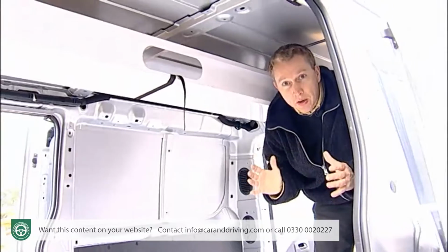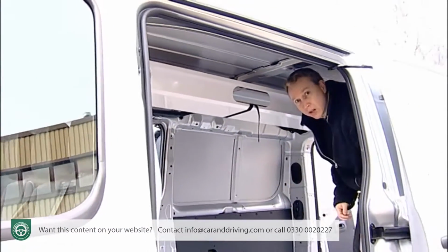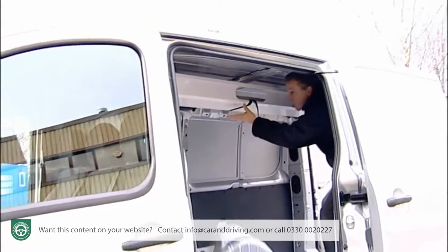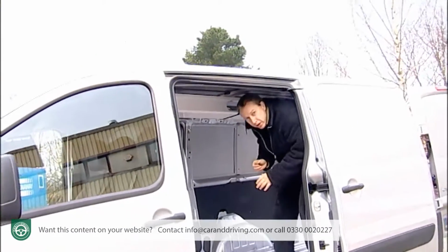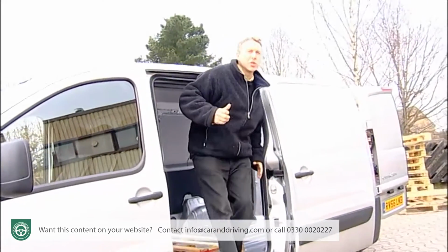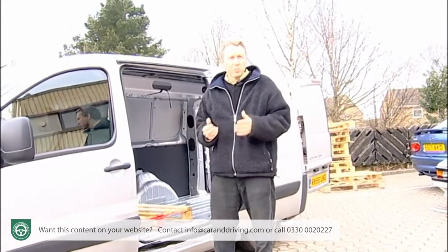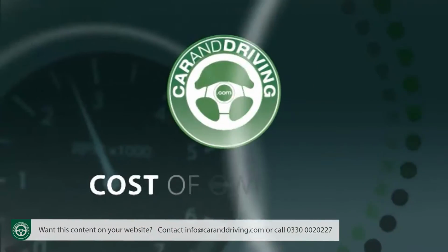while there's also a great deal more diversity to the range, with a choice of load lengths, L1 and L2, roof heights, H1 and H2, and you've even got this optional kind of ski hatch thing for longer items that pokes forward into the cab. Plus you've got a choice of 3 engine options. Body styles, well, you've got panel vans, window vans, platform cabs, and the passenger-orientated combi body style.